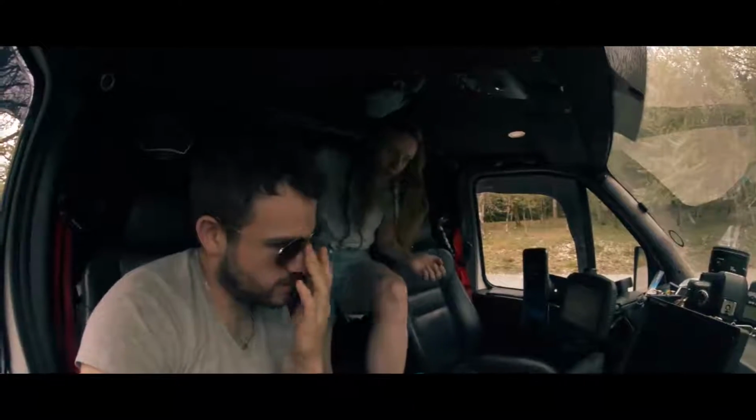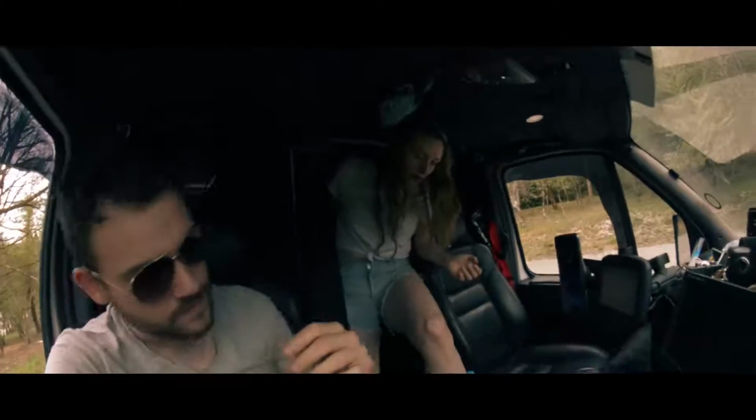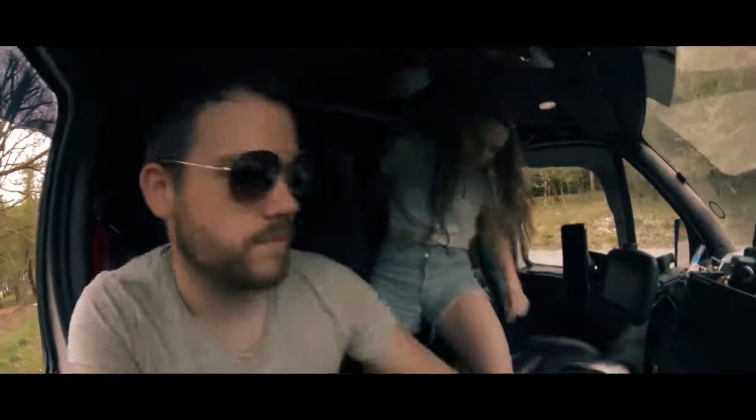Right, I found us an Audi 36 kilometres away. Okay, wicked. Towards the middle of the park.